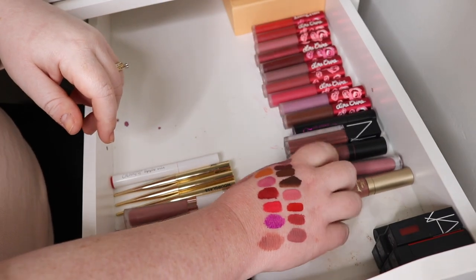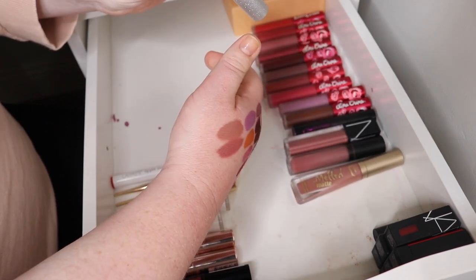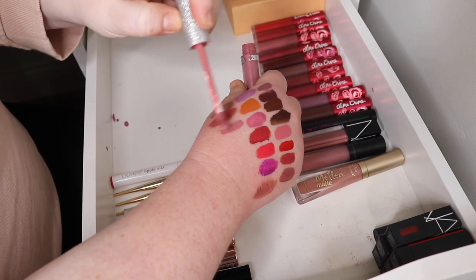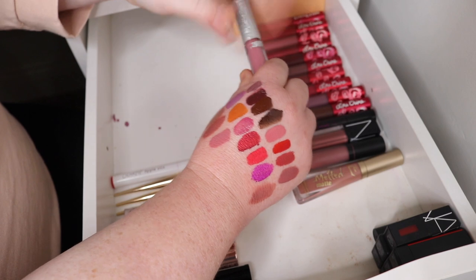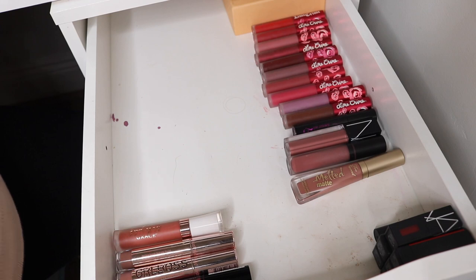And that is... Oh, no, I didn't do this one, did I? And then we have the Live Glam in Venice. Oh, I might get rid of this one. Yeah, I'm going to get rid of this one. I don't even think this exists anymore, so... Oh, I need to take everything out and clean it and create some space, and we'll go through my lipsticks.